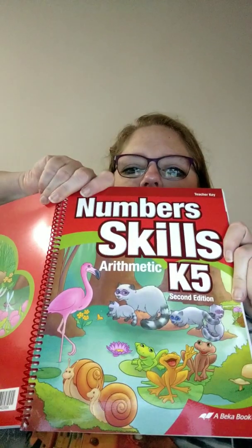The next lesson today, we are on 140. If you turn in your number skills book, number skills arithmetic K5, it is page 113 and it is lesson 140 because not every lesson has a worksheet in there, so the page number is less than the lesson number. Page 113, it's got gumballs at the top and it tells you to count by tens. My children are superb at skip counting by tens, so that's no issue at all.